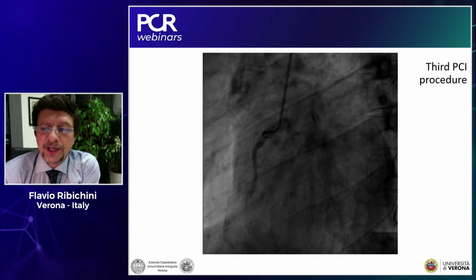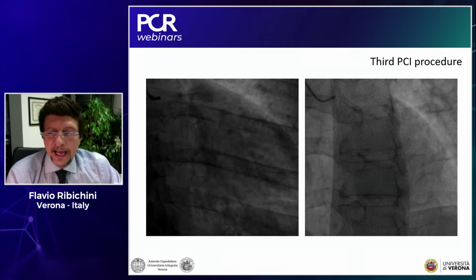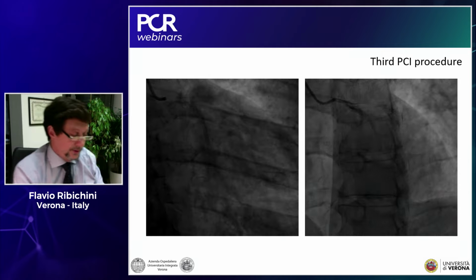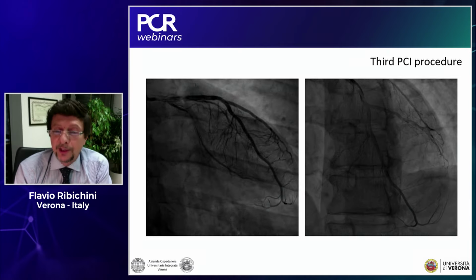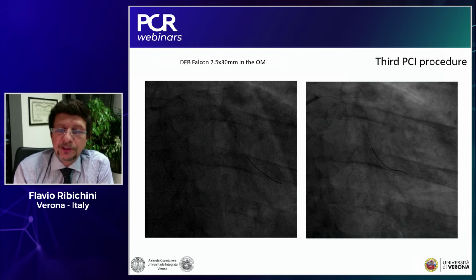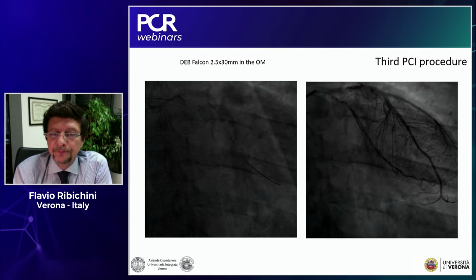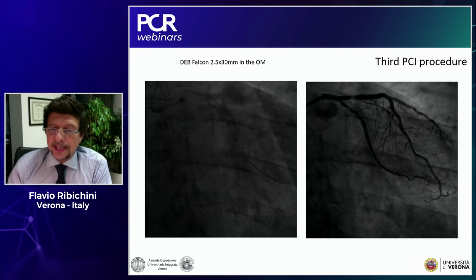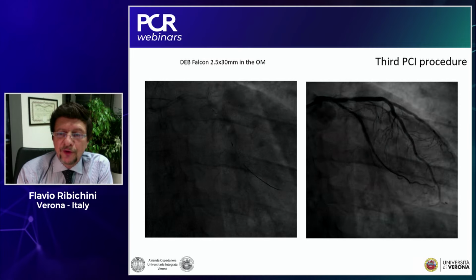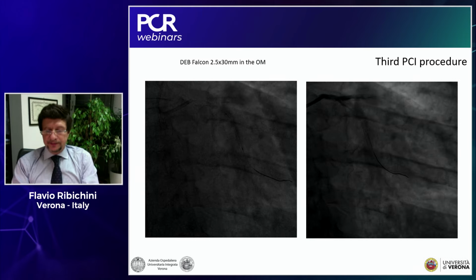So this is his third time on the table. The right coronary artery remains normal. And this third intervention was performed by myself. I have to admit that I am a believer in drug-eluting balloons. So what I did, which was also the last option, was treating the patient with, at that time, the Falcon drug-eluting balloon, 2.5/3 millimeters in the oblique marginal. And as you can see, the angiographic result is very nice. And then the same treatment on this focal in-stent restenosis on the proximal LAD.